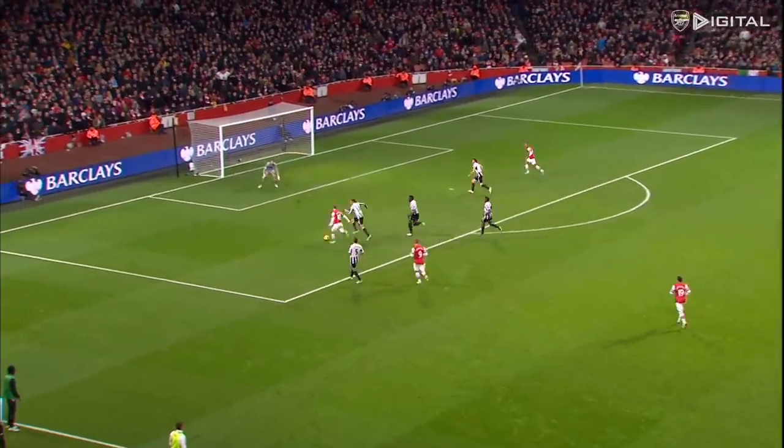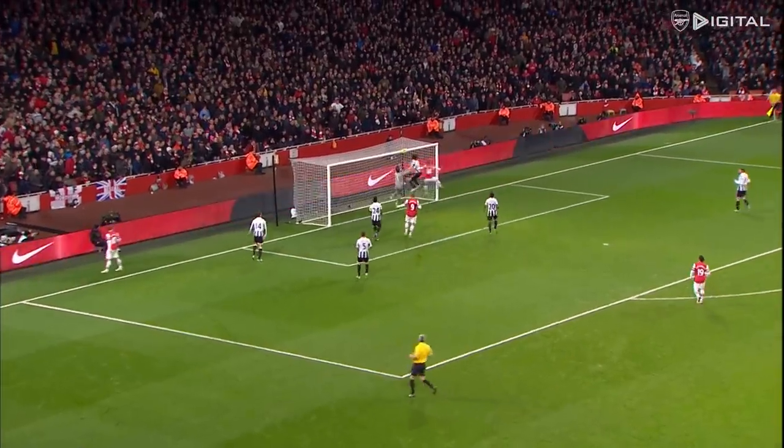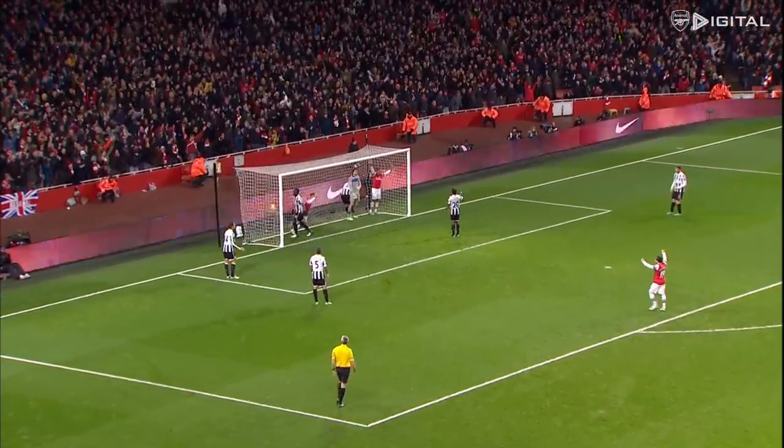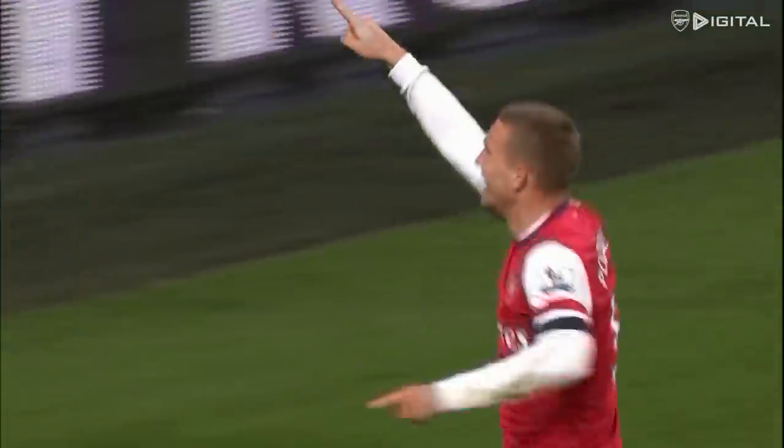Here's Wilshere, good running by Jack Wilshere. Running out of angle. Goes for the back post! It's off the line, but Podolski is there, and Arsenal have restored their lead.